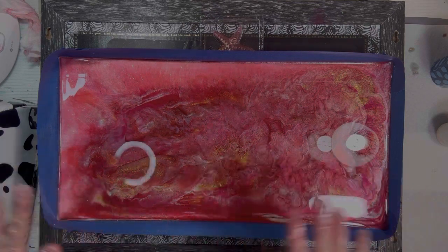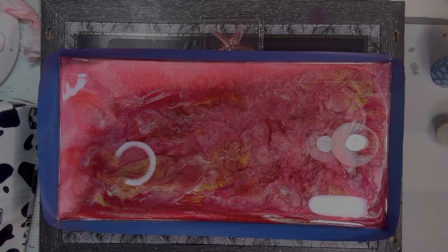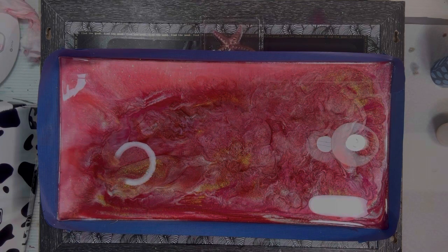Yeah. I like just a hint of gold. I like the colors going together. I just don't know what I'm going to put on here. I've got to figure it out. Why did I do that? Colors, fine. All right, gang. Well, till this gets cured, there's nothing we can do. I'm going to contemplate and figure out what the heck I'm going to do with it. So hang tight. I'll be back.